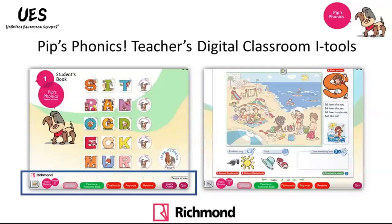At the foot of the iTools, here you can see all of the content which has been added to the iTools. So we have the student's book, we have the teacher's resource book where we can get the assessment files or the worksheet files. We have digital flashcards here. We also have digital versions of the pop-outs and also digital versions of the 3 readers. Next to the readers there on the right hand side, you can see there is a user guide that explains all of the functionality of the iTools. It's quite straightforward, but if you do have any queries with the iTools, please do take a look inside the user guide there.